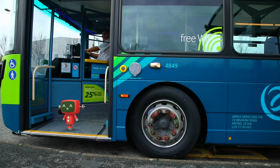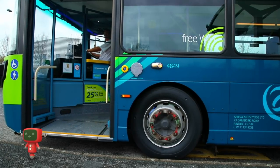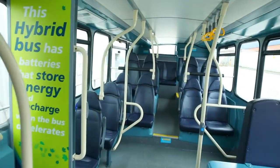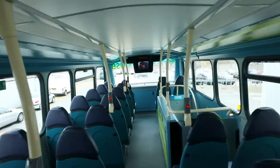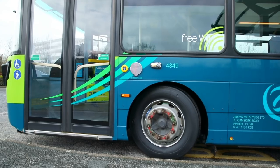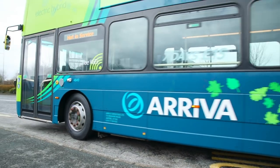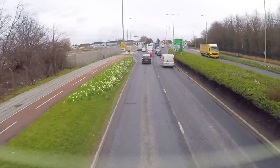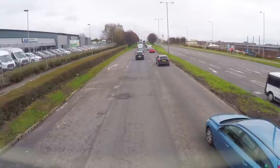Red Mechanical, where have you been on this bus? You've been playing in the junkyard? Oh well, I hope you had fun. Come on! Let's get on board. You can fit up to 75 people on this double-decker bus. I think I'm going to sit upstairs to see the lovely views. Woohoo! I can see everything up here.